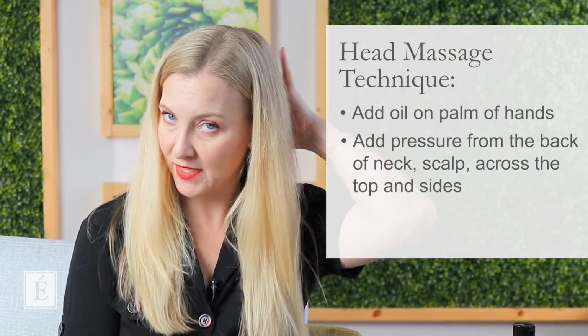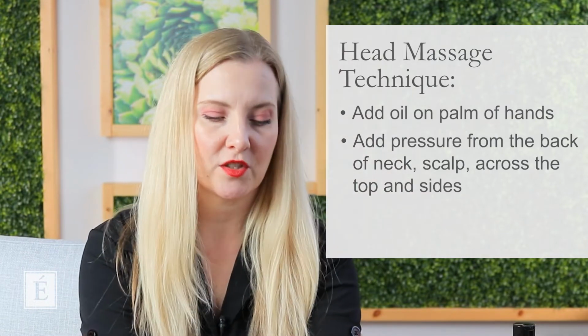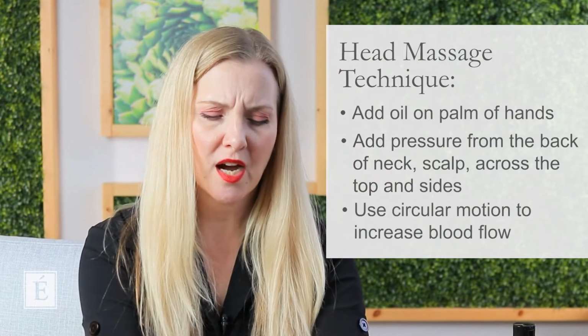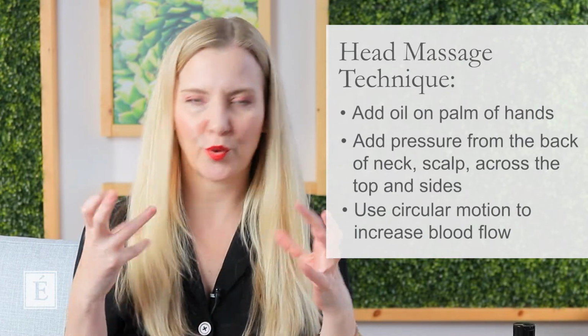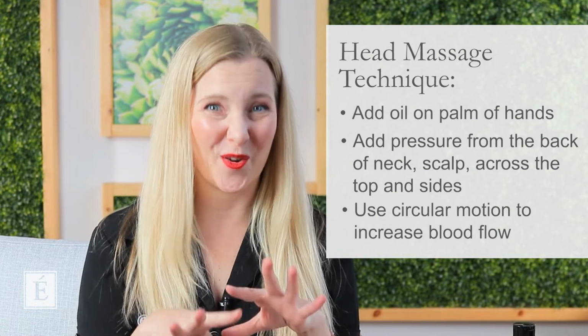And what we're going to do is first start by incorporating a bit of the oil into the palm of my hands, and then I'm going to start from the base of my neck, and then I'm going to move up the scalp and then across the top and the sides. Okay, so what the movements are going to look like, I'm trying to give you an idea of pressure from here, but our head can handle a lot of pressure.